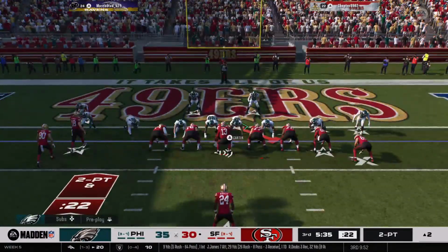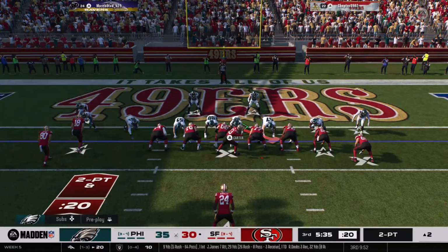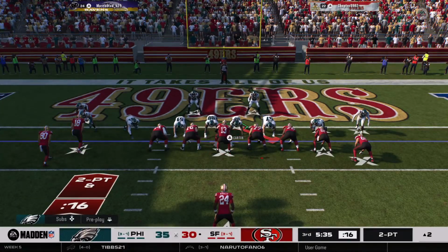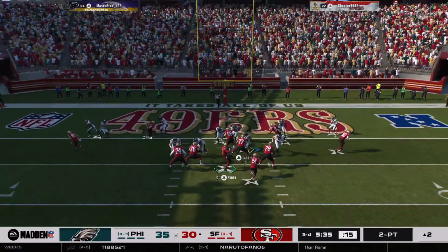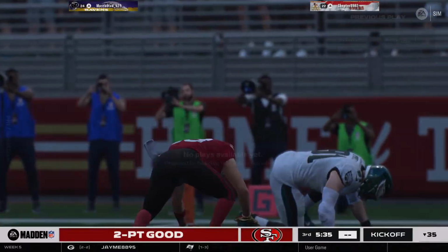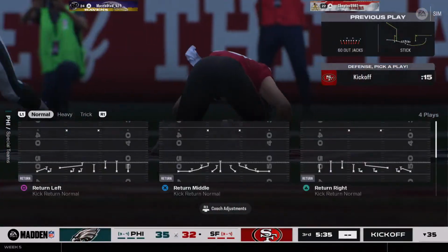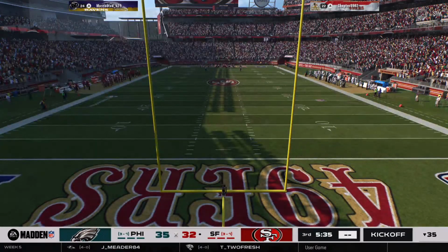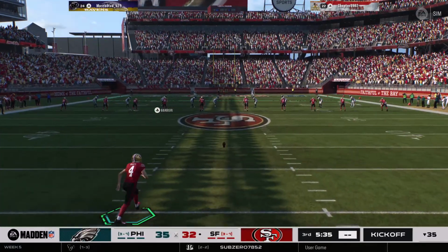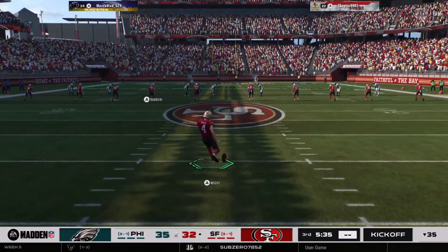The 49ers will line up for the 2-point conversion. Here's Purdy to throw for it, and they get the 2-point conversion. Nice catch in the end zone there. They're back within a field goal now. The kick is set up and it's away. Just a 3-point game now.